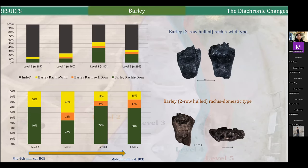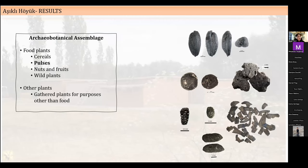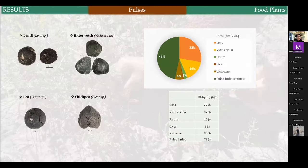Leaving the cereal world, we will focus on the pulses now. There are at least 4 pulses, big legumes, attested in the assemblage: lentil, bitter vetch, pea, and chickpea. We can only find the seeds of pulses in the samples. So the pods, as you would know, are the parts that we remove in order to reach the seed. They would be the byproducts or discard material and can hardly be preserved by charring, as opposed to cereal cleaning residues. As you can see on the graph, 47% of the pulse remains are unidentifiable, mostly because their surfaces are eroded. So we don't force the identification further.